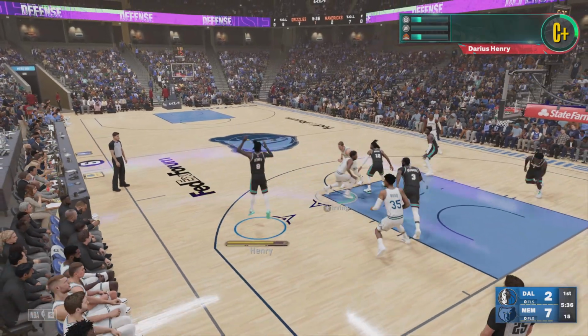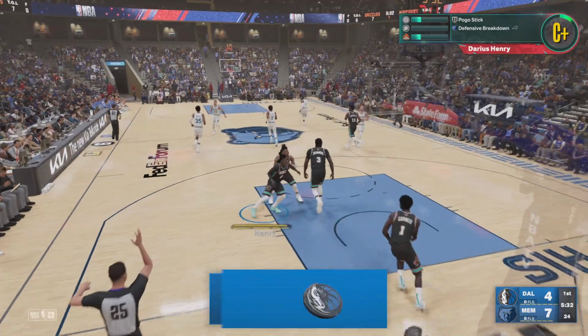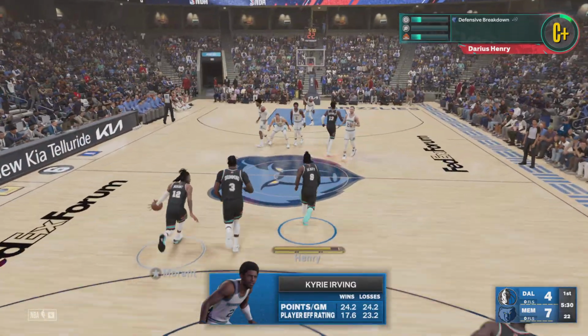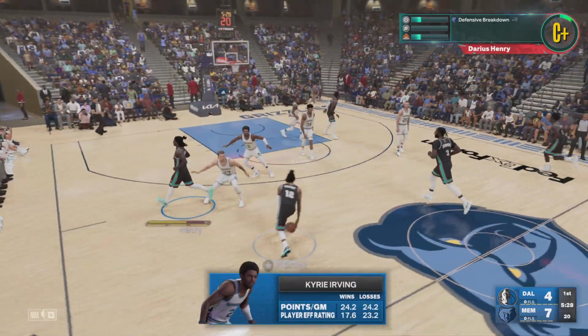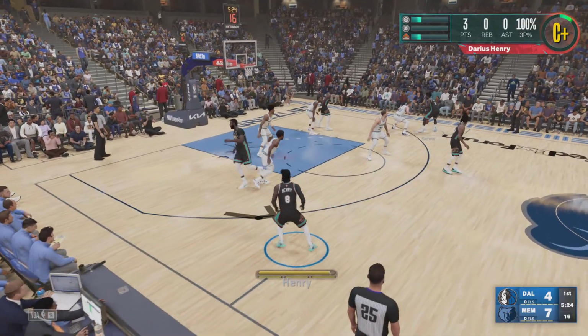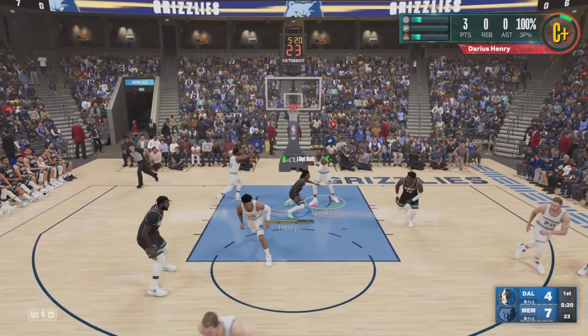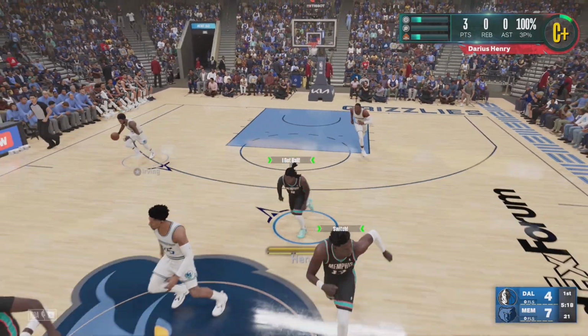Doncic finds Irving. Nice shot from 10 feet out. Irving's got his second basket of the game. Good way to start this game. You want to get him rolling as early as possible. He's a guy who, if he gets hot, he can carry your offense for long stretches. Iguodala with the steal.